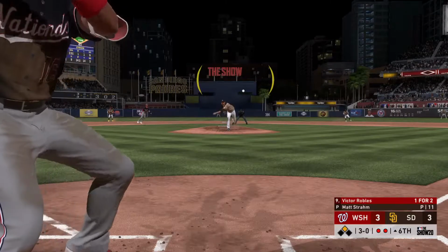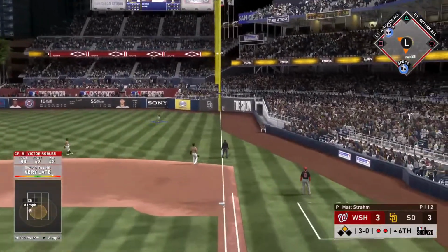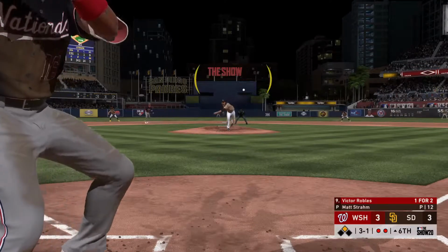Set to deliver on 3-0. And he popped him up. Back into foul territory behind first. But this will land untouched. The 3-1 pitch.